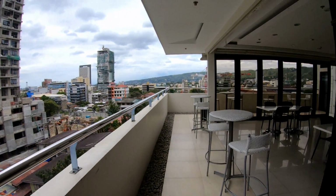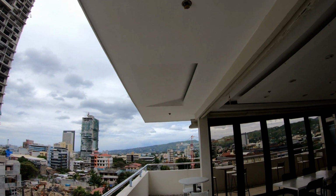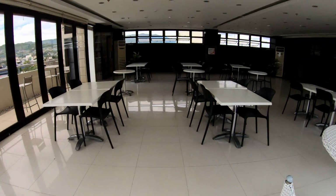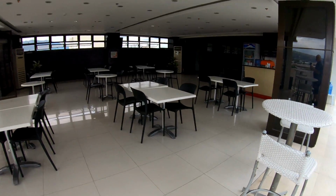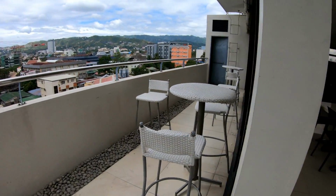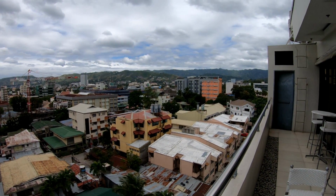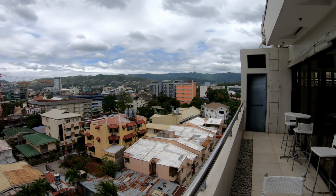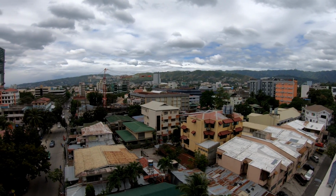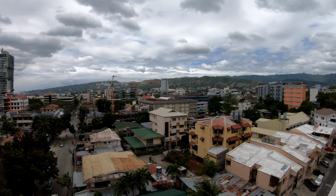And it was my first experience having rice for breakfast. So I had egg and some sort of meat every day with breakfast, usually some fruit as well, but nice open air area, and it's all covered. Unless it's raining and it's blowing, you might want to move a little further in. But there's the mountain view there, and very close to Fuente Osmeña Circle and Mango Square area.